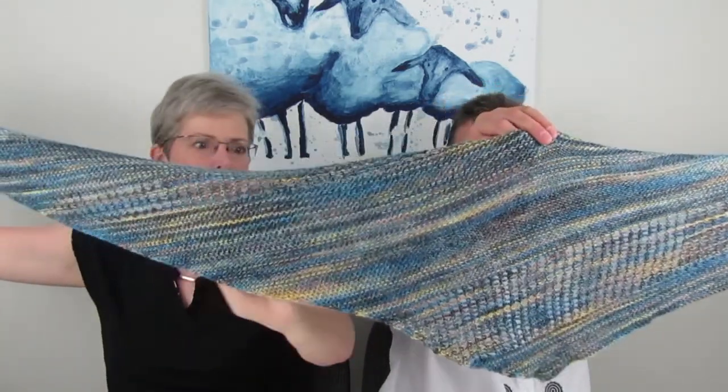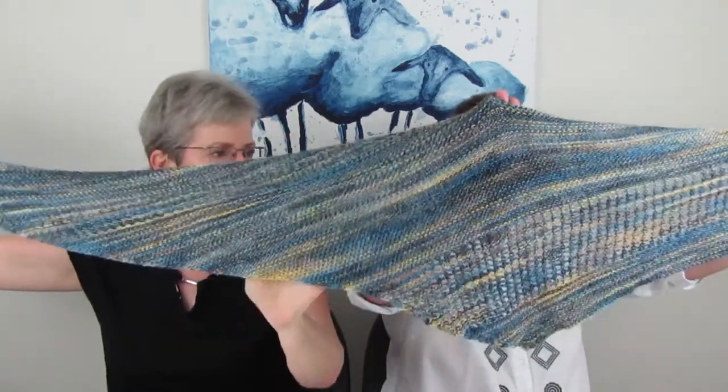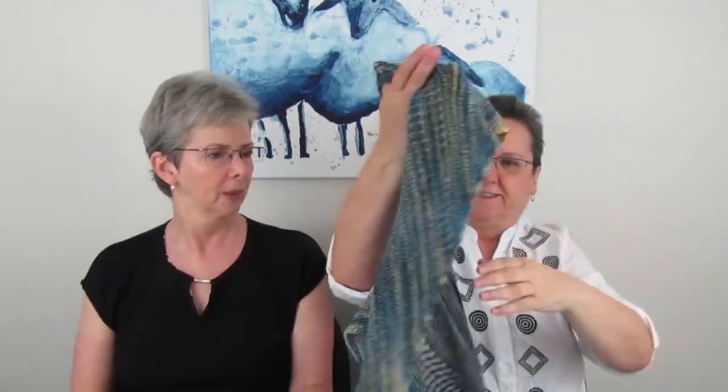Right. And it is beautiful. It turned out really nice, and I'm really happy. Once again, a little open work, so it's not quite that wintry kind of thing. And I think that's what I like about all these one skeins. A lot of open work, like what you said there, lace or open work. It's not all lacy, but it's open. Exactly. Really nice. I'm really happy with that.